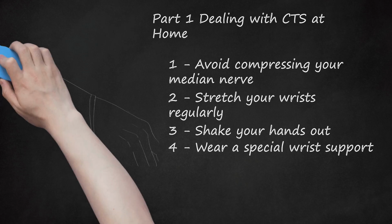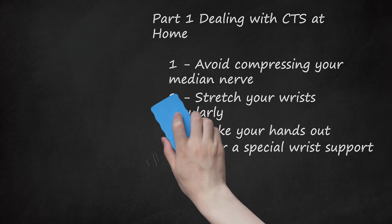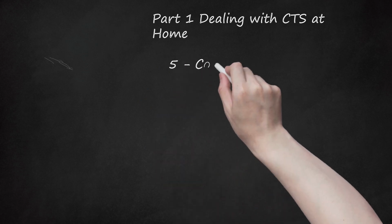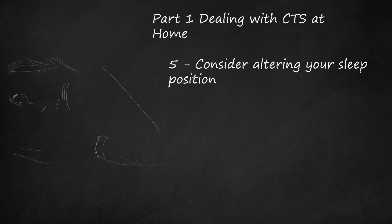Wrist supports, splints and braces can be bought at most pharmacies and medical supply stores. 5. Consider altering your sleep position. Some sleeping postures can definitely aggravate the symptoms of CTS, which leads to reduced amount and quality of sleep.